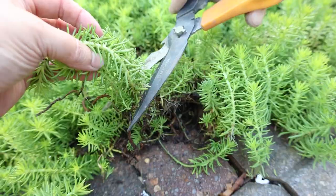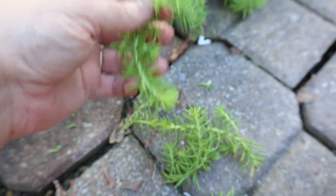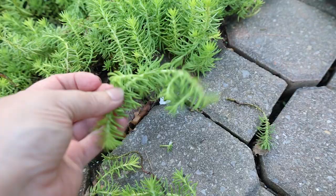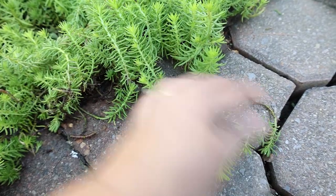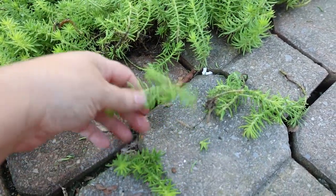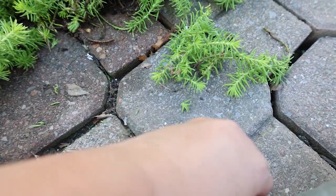So we're just going to cut this off like that, and just like that we have a really long piece. Here, let's cut this in half again. Each one of these will grow to be a new plant. I'm going to pull this one, and that one. Look how many we have just by snipping that. I'm going to pull this one out too.